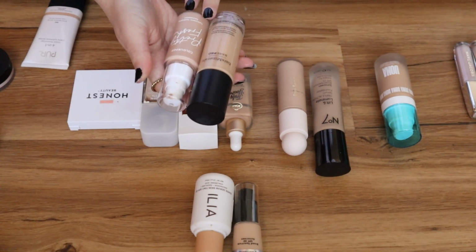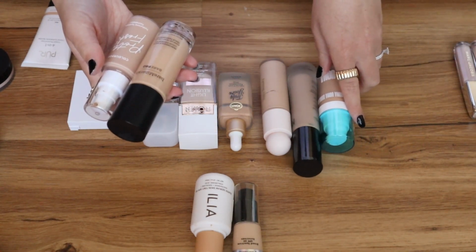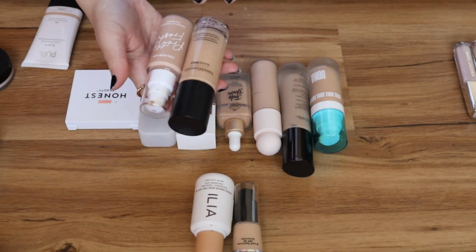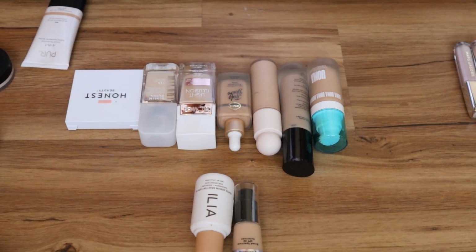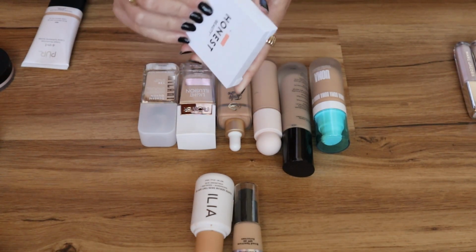They're both fairly medium to full coverage, and I really like that. They're probably my favorite out of the medium to full category, so keeping these two. All right, so one that I'm thinking I'm going to get rid of is this Honest Beauty foundation. I have mine in the shade Linen.